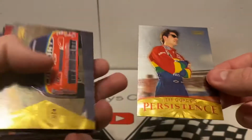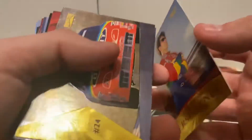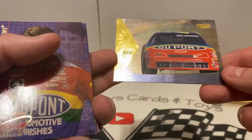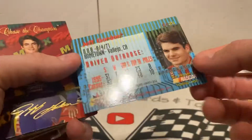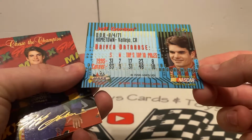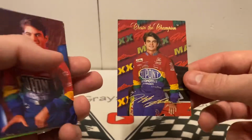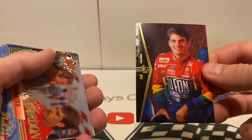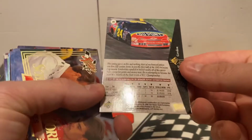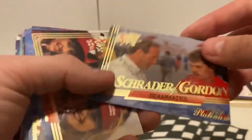Now, these are parallels, I believe, because you can see the silver, I wouldn't call it hollow, but it's not a base card. There's a Pinnacle 96. And then we've got a Racing Odyssey, C24. I don't know if this is an insert or what, but it's from 96. Then we got the Chase the Champion set. That's card one there, and that's from 95. Jeff Gordon SP, JG1. Like I said, I don't know the insert levels or anything. I don't have my book handy and whatnot.